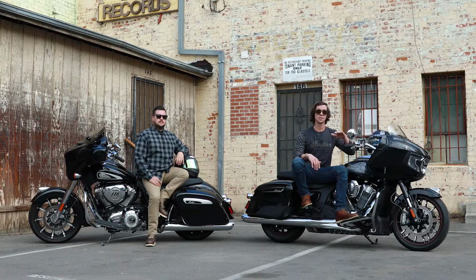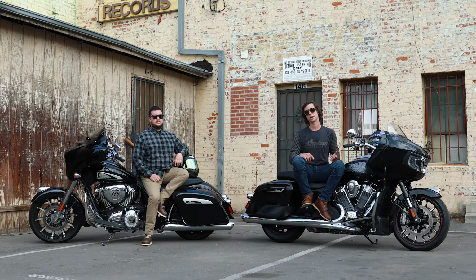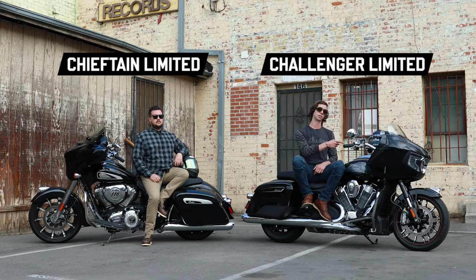We're gonna start with examining how these things are designed. And Frankie, if you don't mind, the technical stuff is my cup of tea, so let me run with this. Go right ahead, Einstein. I'm just the guy who put this Challenger on the podium at Laguna Seca. For this technical breakdown, we have the Indian Chieftain and the Indian Challenger.